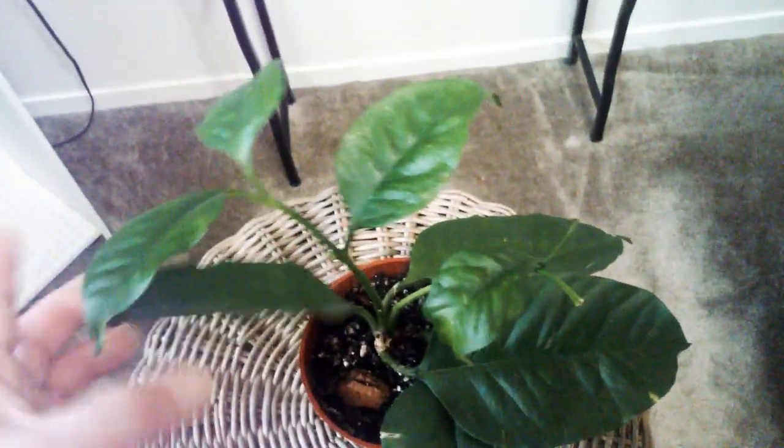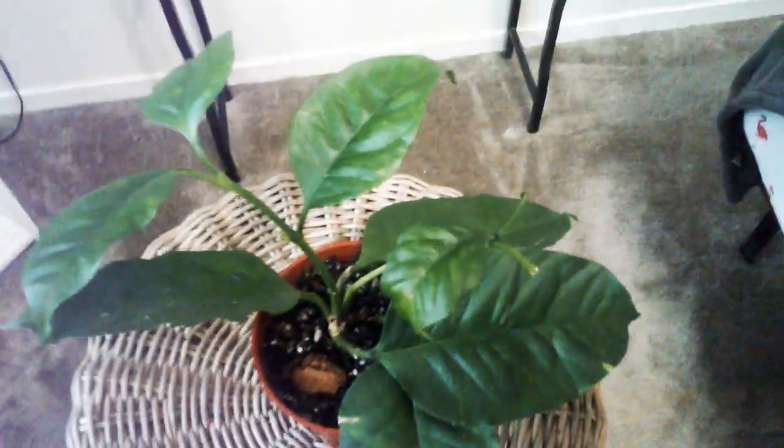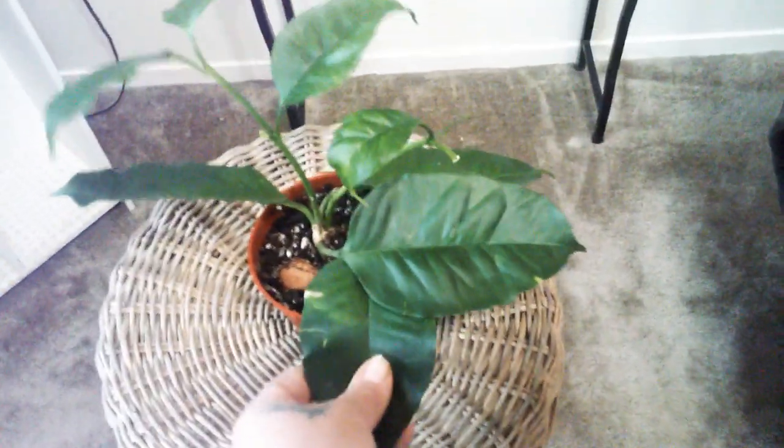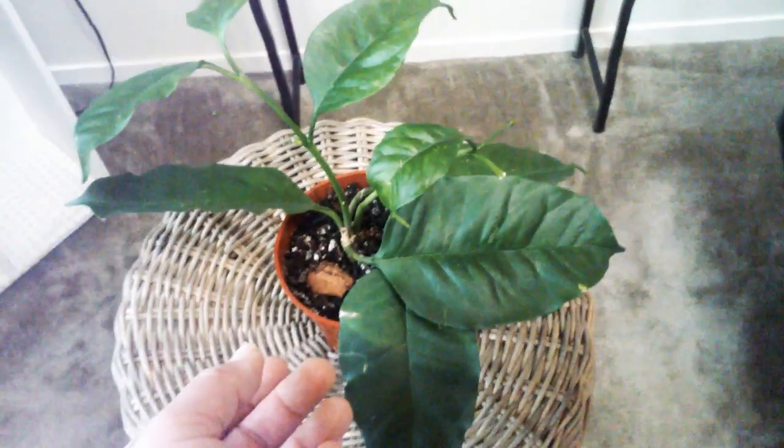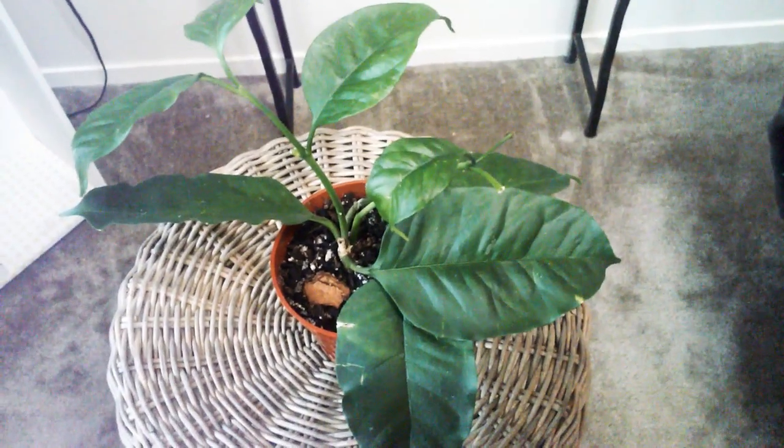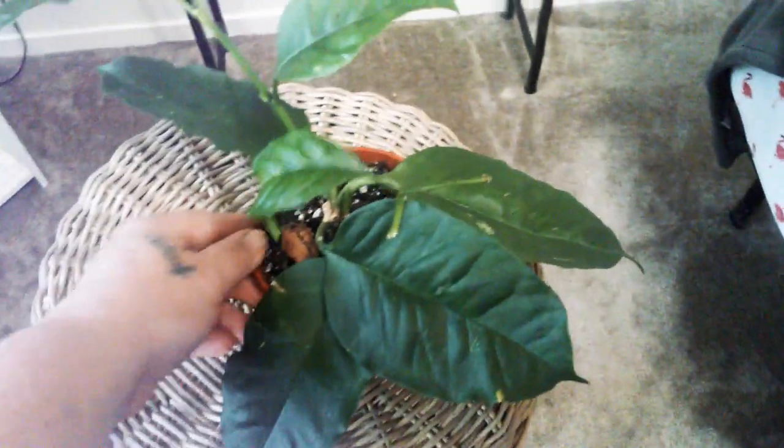But anyhow, so yeah, this is the Shooting Star. I spent 18 with delivery, free delivery for her. She was maybe even cheaper than that. I want to say 15 or 17.99 with free shipping. They do a lot of free shipping. So this is the Shooting Star Hoya, which is a cutie pie.